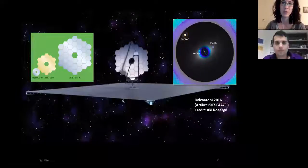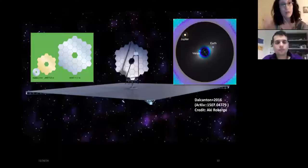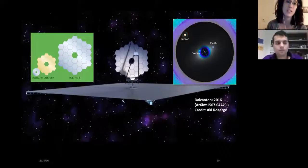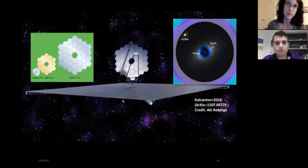So here's, putting it into context. On the left image on this slide, you can see the telescope, HDST, or the High Definition Space Telescope. That's another name for LUVOIR. And you can see how much bigger it would be than JWST. And on the right side, you can see a simulated image of what an exosolar system, our solar system, might look like from a great distance using this telescope.